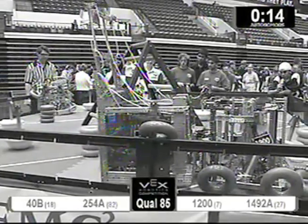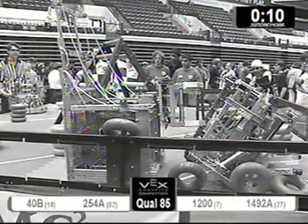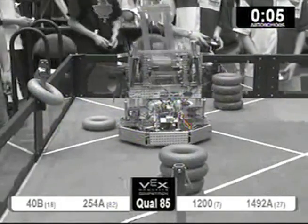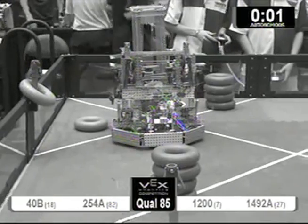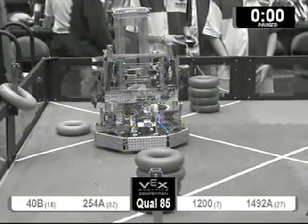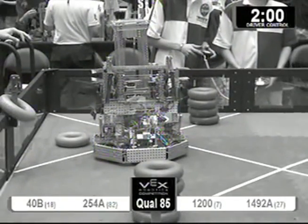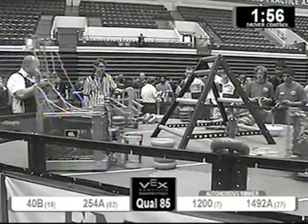1200 scoring an auto. 14B just grabbing onto 1200 and lifting them in the air. Wow. That's some chaos right there. Refs are going to make a ruling on autonomous mode. Looks like Blue wins it into driver control. And the robots are off.